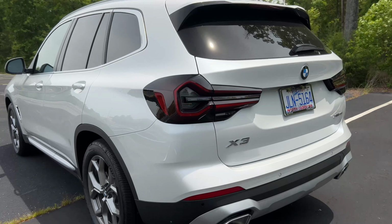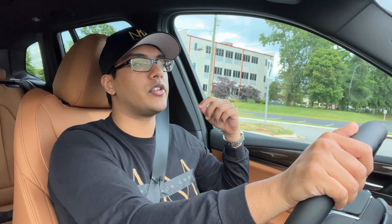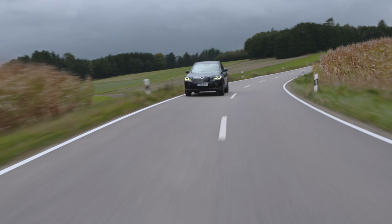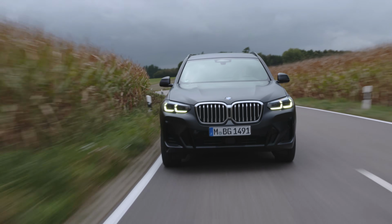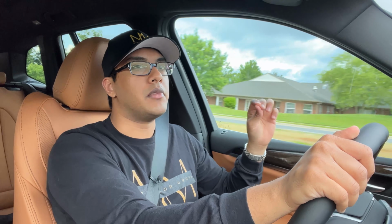Like literally, there's not much to complain about here other than a bit of turbo lag, and also the high-speed stability. It kind of gets pushed around by the wind a little bit more out on the highway. That's the only other thing I noticed, but most people driving this are going to keep it under 80 miles an hour anyway, so it's not really that big of a deal. But that's really about it. Other than that, this is going to serve many families extremely well.